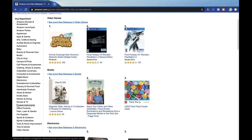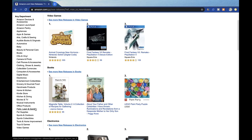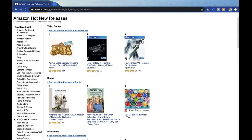little items that you can sell in musical instruments, okay? Office products is an amazing category. I sell under office products and arts and crafts as well. All right, patio, lawn, and garden is a great category. Pet supplies, also very good. Sports and outdoors, and occasionally tools and home improvement, you could find good products to sell. So those are the categories that you might want to consider.